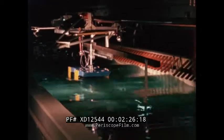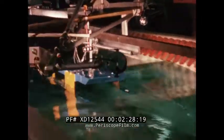In a third series of tests, the model was towed by means of wires attached to the submerged noses to simulate the thrust line of the ship. The model was free to heave and pitch.